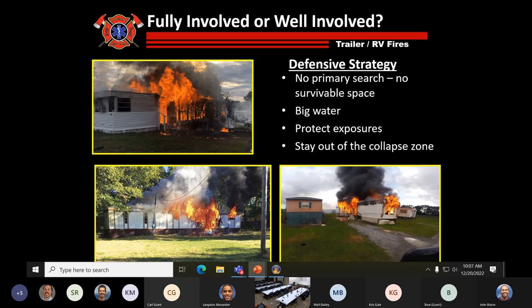There may be survivable space on the left side of that structure if we had a door closed on a portion of that structure, but this is one where an aggressive attack to knock down that fire would probably help us determine whether or not we can make entry. But understand also, the floor just inside that door and the stairs there are going to be compromised. So even if we knock that down, being able to get in from that area is probably going to be too dangerous for us to operate.